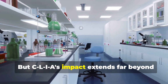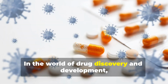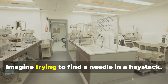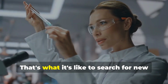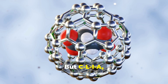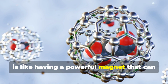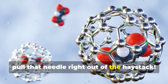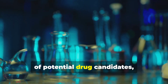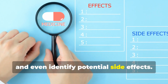But CLIA's impact extends far beyond the walls of hospitals and clinics. In the world of drug discovery and development, CLIA is a game changer. Imagine trying to find a needle in a haystack. That's what it's like to search for new drugs that can effectively treat diseases. But CLIA, armed with magnetic beads, is like having a powerful magnet that can pull that needle right out of the haystack. We can use CLIA to measure the activity of potential drug candidates, see how they interact with their targets, and even identify potential side effects.